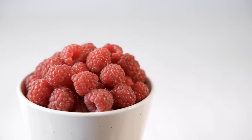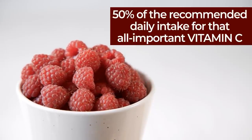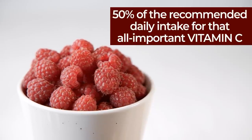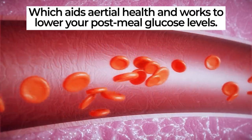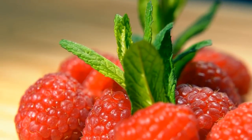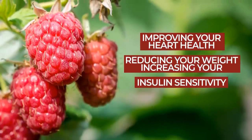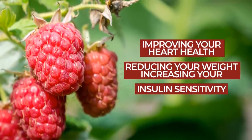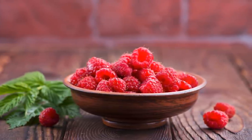A 1-cup serving of raspberries will also lend you over 50% of the recommended daily intake for that all-important vitamin C, which aids arterial health and works to lower your post-meal glucose levels. So raspberries can be the perfect red fruit for improving your heart health, reducing your weight, and increasing your insulin sensitivity. And now you know, on your road to good health, stop on red.